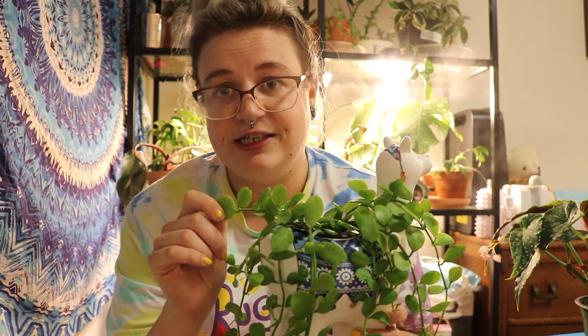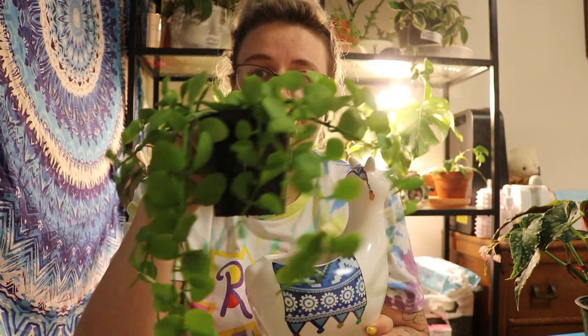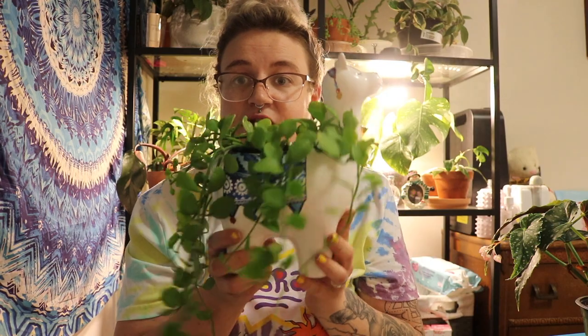I'm new to Dischidias. This is my first one. I think there might be a lot of Hoyas. I believe they're a Hoya hybrid. Correct me if I'm wrong down in the comments, but I just love them. They have the waxy succulent-like leaves. And he's just trailing down so far, I couldn't resist him. He was a really good price. He was only $7. It's just in a little 4-inch pot, but still, it's amazing. And I got this pot from Valley View too, but I got it there last year sometime and just have never found the right plant to go with him until now.